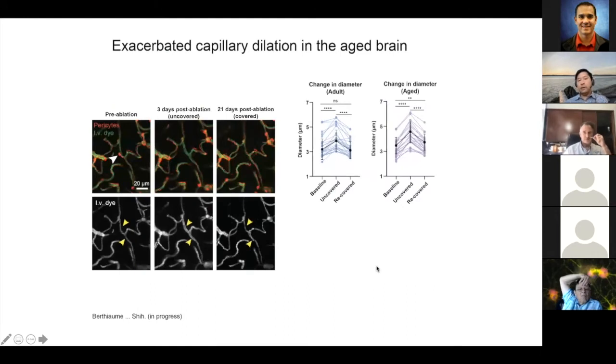But interestingly, this dilation that we saw during the period where the parasites were not present was exacerbated in the aged animal. Here you can see that they're maybe about half a micron or more dilated compared to the adult animals. Not really sure exactly why there's an exacerbation in dilation, but it could be something to do with the basement membrane integrity, or just the vessels themselves become more flaccid as aging occurs.